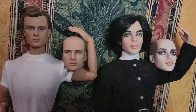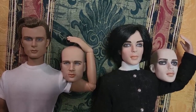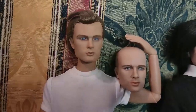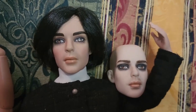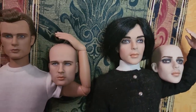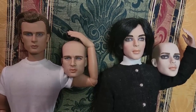Here is an example of a pre-production hand-painted sample next to the production version. Here we have James Dean, and this is Finn from the steampunk series. You can see with both of them, there is a lot more subtlety in the hand-painted version to the factory version.